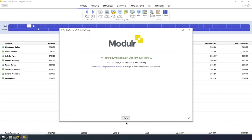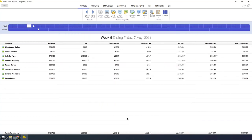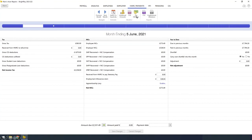And now the person authorized to make the payment on the Modular account can log into their Modular account to approve the payments. And shortly, Tom will show you what it looks like on the Modular side. But before that, I want to go back to what I said earlier. As well as paying employees with Modular, you can also make payments to HMRC and to subcontractors. So if I go into the HMRC Payments tab, here you can click on Pay HMRC and then select Modular.